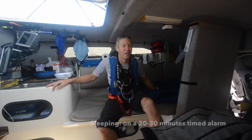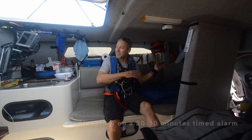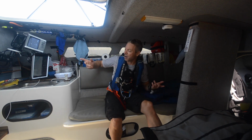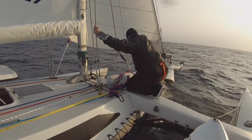This is where I sleep. There's a little nook here. This is where I sleep when I'm under sail, so I can quickly get up and do things. I can move my iPad here, so while I sleep I can monitor what's going on. Lack of transmission.